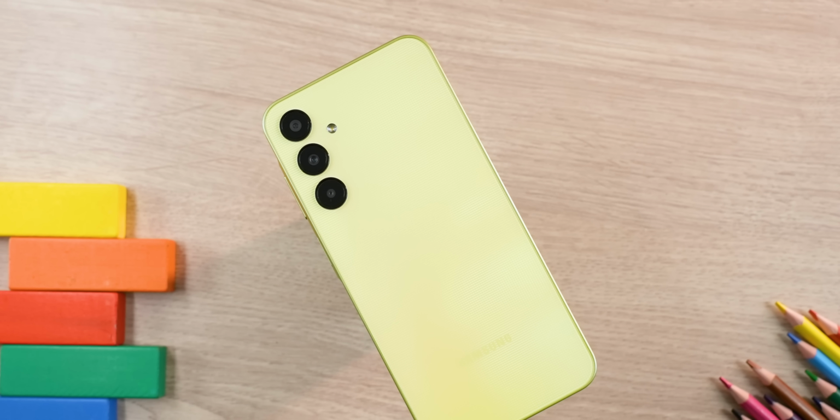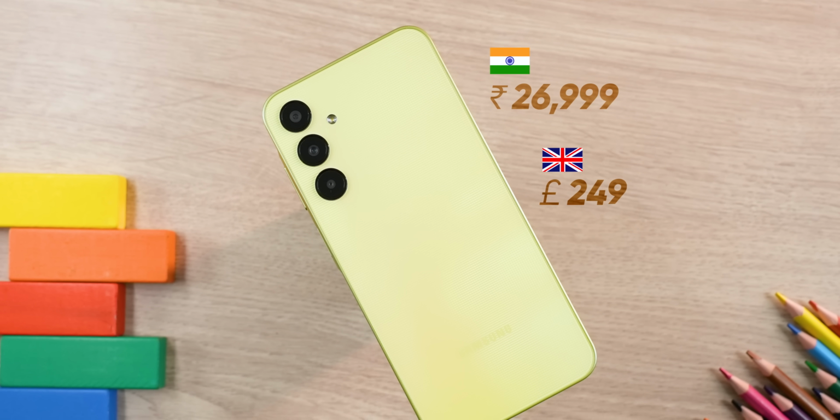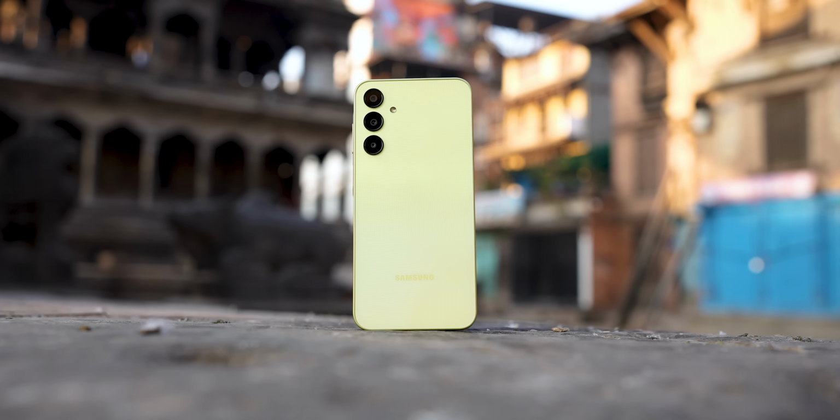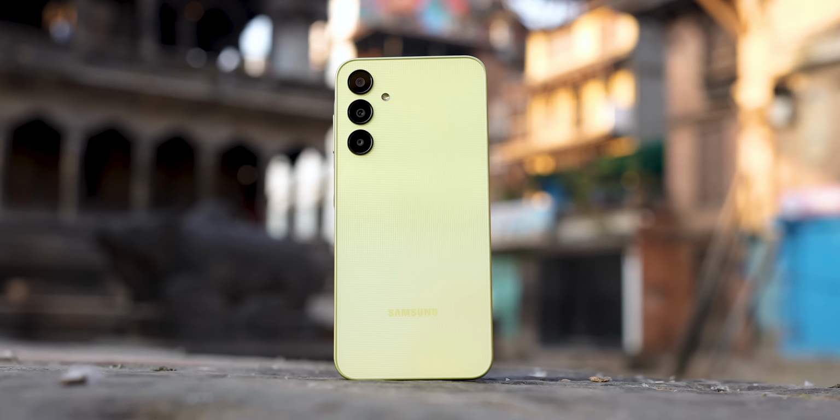The Galaxy A25 right now starts at 27,000 rupees in India or some £249 in the UK for the 8/128GB variant. But during those sale campaigns, it should go down to as low as 22 or 23,000. But even at that price, I believe this thing is only an average offering in my books.